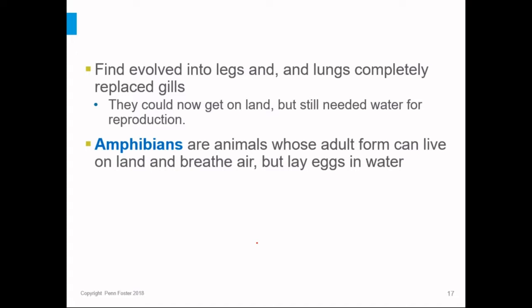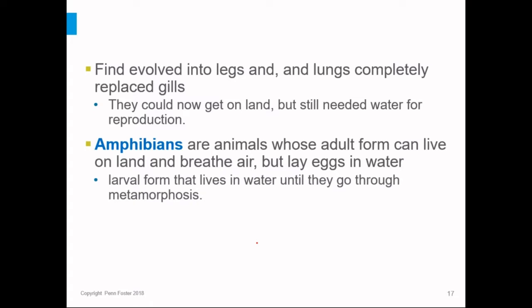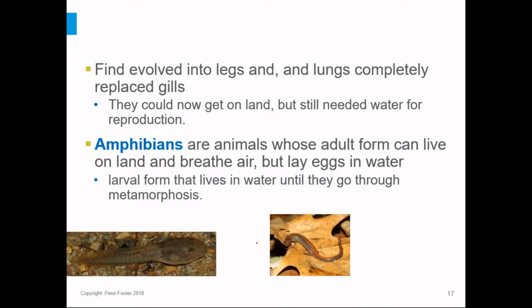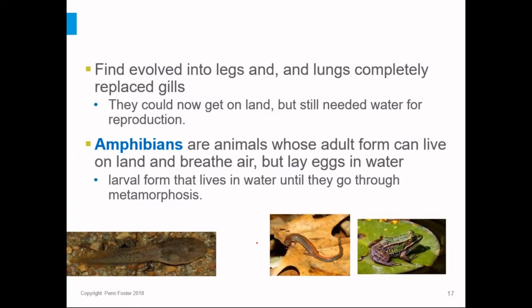So amphibians are animals that developed so that their adult form can live on land and breathe air, but they must lay their eggs in the water and have a larval form that lives in the water until they can go through metamorphosis. Our common modern amphibians are frogs and toads and salamanders. So you have a tadpole that is the offspring that lives in the water, and then it goes through metamorphosis and becomes a frog. And you've got similar things with salamanders and toads.